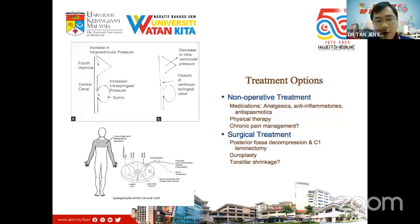Okay, so for treatment options, there's no exact treatment, but mainly symptomatic relief. Some patients may present with chronic pain, so analgesics or anti-inflammatories will help. If the neurological dysfunction is really marked, some surgical intervention may be needed, for example, posterior fossa decompression or neuroplasty.